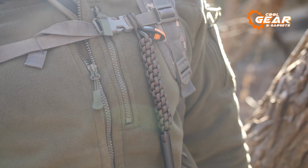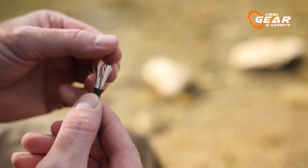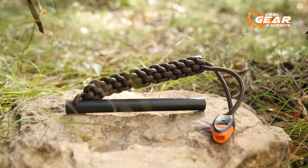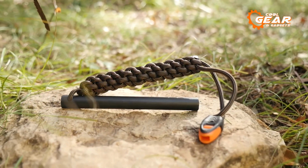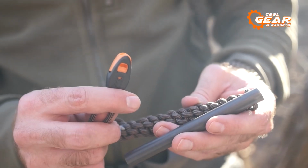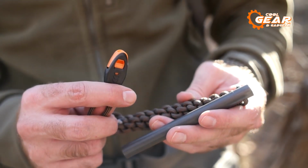The rod handle comes delicately made with Titan's 9-feet survivor cord, including a fishing line, waxed jute, and a strand of wire, enhancing your outdoor experiences. With the handle, the rod also includes an emergency high-decibel whistle, which can come in handy in dire situations.